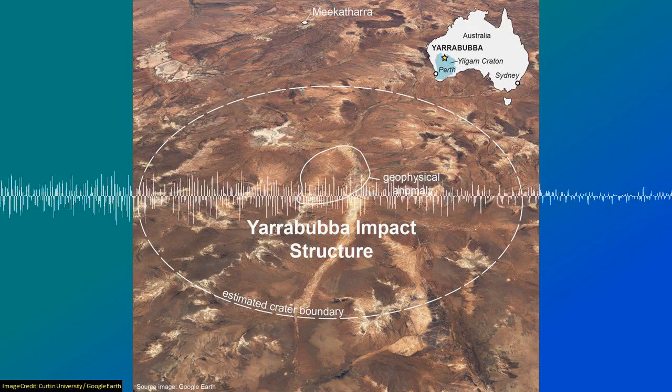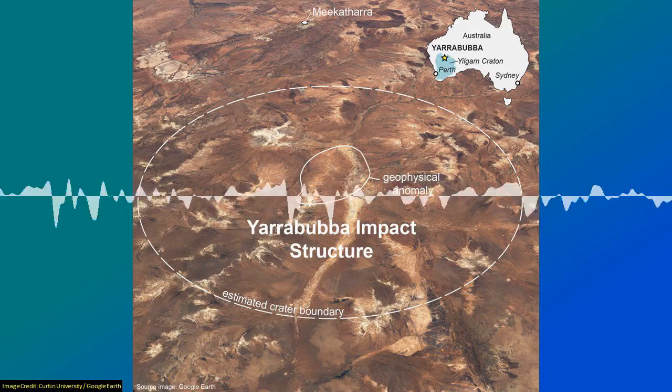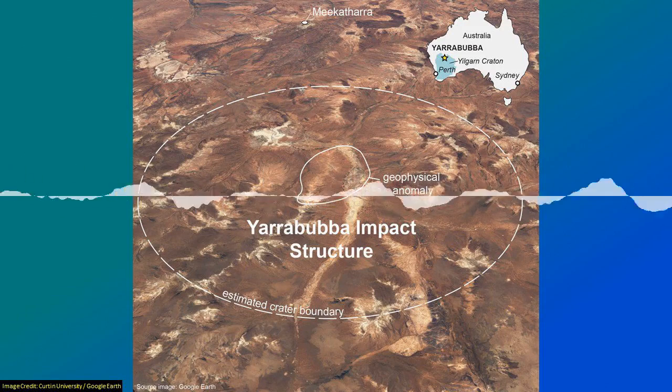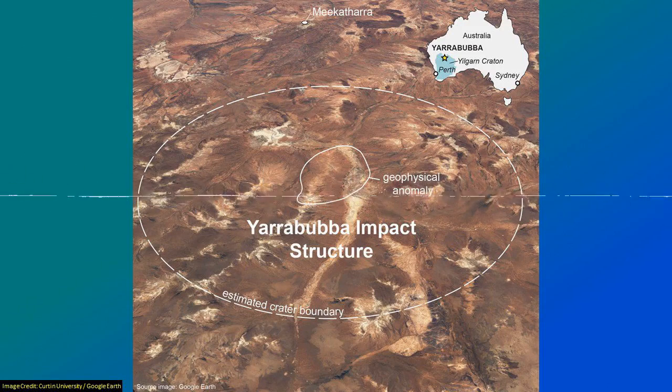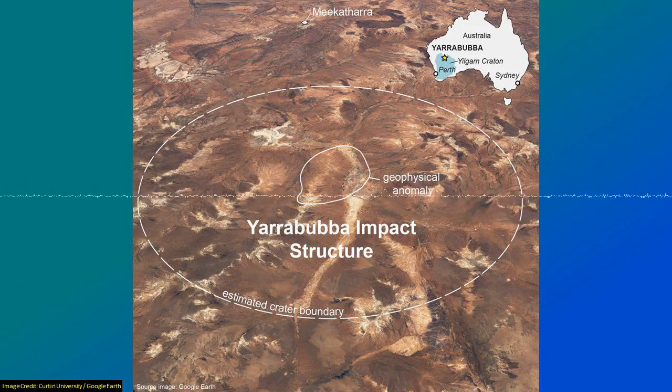And we're in Western Australia, in what's now a desert, but back then would have been covered in a kilometre-thick glacier. And suddenly, a massive meteorite smacks into the ice and the rock beneath it, and it leaves a crater 70 kilometres wide. To put that in perspective, if you lined up 1,500 blue whales nose to tail, you'd only get from the centre to the edge of that crater.